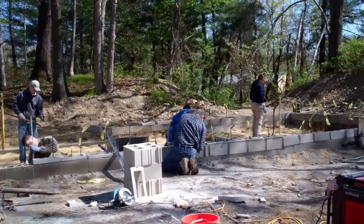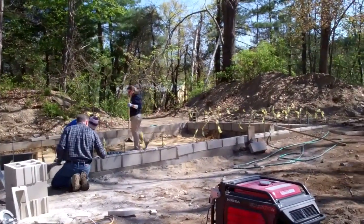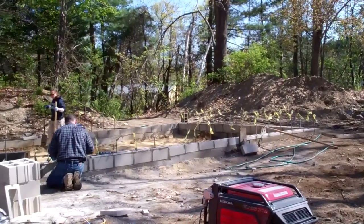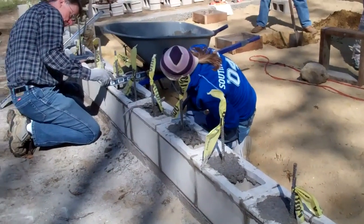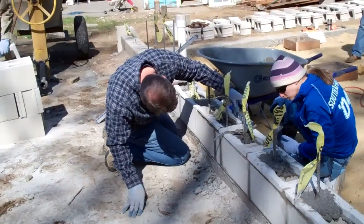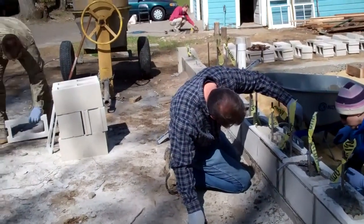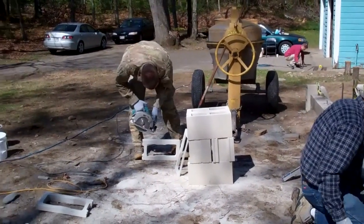We have Elena out there working something in the middle there on the foundation, making sure the sand is good and the measurements are correct. Closer look at Grace and John working on this foundation, pouring the mortar inside the cinder blocks. And we have David over here, he's cutting the cinder blocks to the exact height.